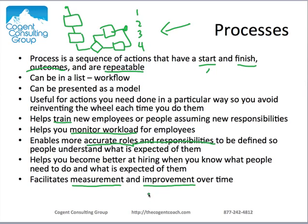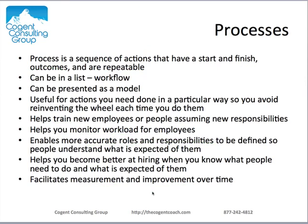What you want to do is find out what makes these people really good at this. Find that information out and build it into the process and train people so that they can be that efficient as well. So the processes are critical to your business. You don't want to do this with everything. You want to do it with repeatable things that are quite important to your business.